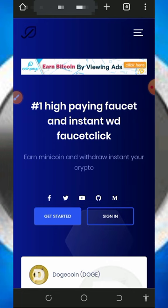So right here guys, we are going to discuss this particular platform called faucet click.site, and most of you might have heard about this platform and have not started using it. I just want to tell you that this platform is 100% legit and paying, and a lot of people have been making a lot of cryptocurrency from the platform. So just jump into the platform and start claiming free Litecoins for yourself directly to your faucet account.